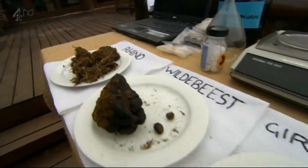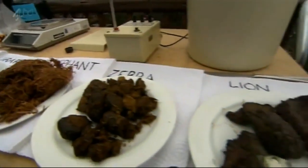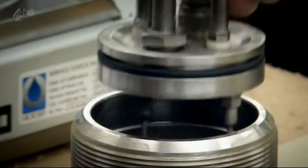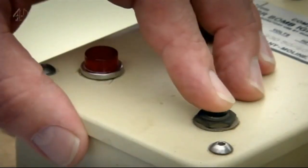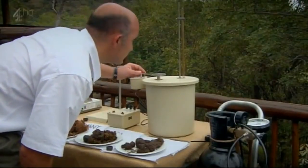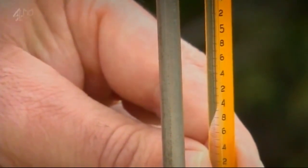Yeah. Back at the lodge, we've set up a dung lab. By burning our samples in a bomb calorimeter, we'll see how much heat they produce, which will tell us how much energy each animal has extracted from its food. Temperature is 2.57.